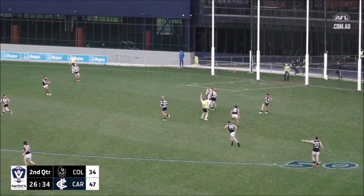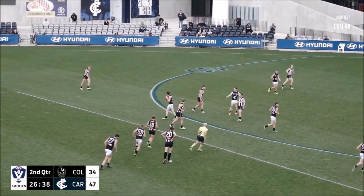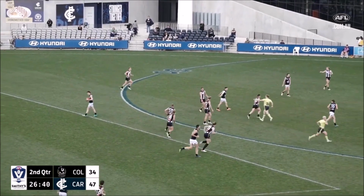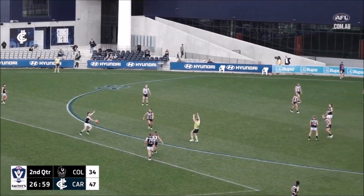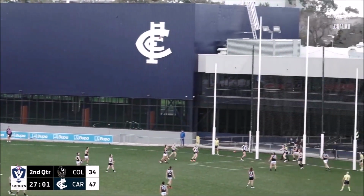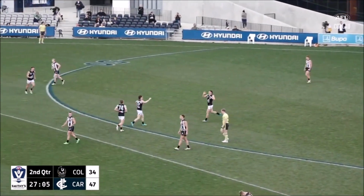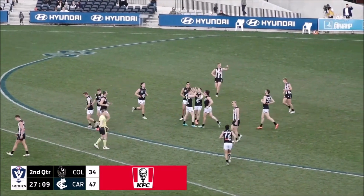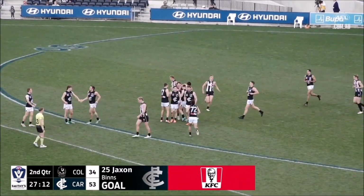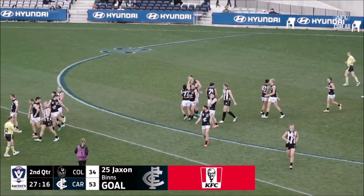And the free kick will go to the former cricketer's way. Parker, dangerous kick, and Binns picks it off. Extends the Carlton lead out to 19 once more. Got very close to the mark. It's a driving kick, and it had just enough on it. Raining goals at Icon Park as we approach halftime. That was a hell of a kick from that distance.